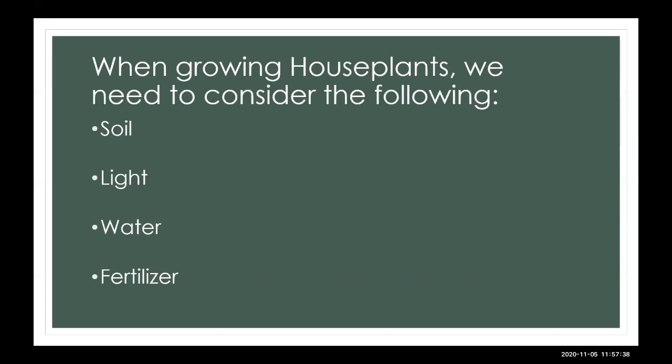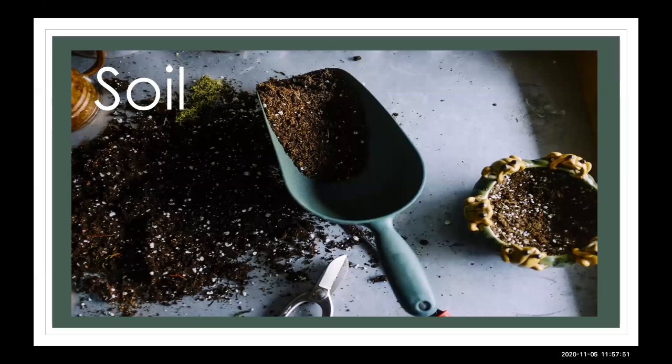When growing houseplants, we need to consider the following: the soil, light, water, and fertilizer. We're going to start today talking about soil. So, what type of soil do we use? Can a person simply use garden soil? The answer is no to garden soil.